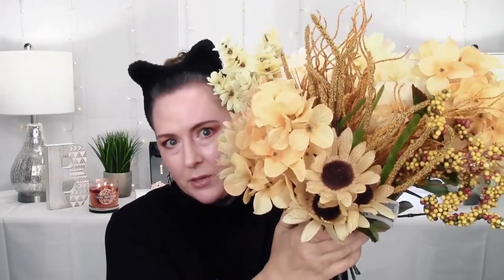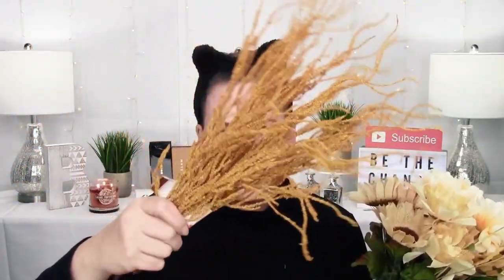Now, obviously, I'm not going to be using all of these together, you guys, but you get the idea of what I'm talking about, I'm sure. So we have another one of these fillers in the yellow, kind of a yellowish orange. And then these are in the mustard color. Oops. I really like these picks, you guys. These really come in handy.